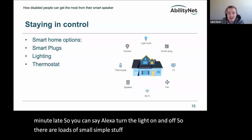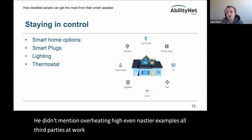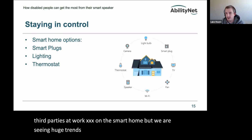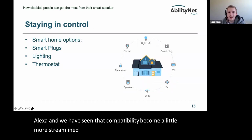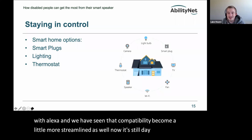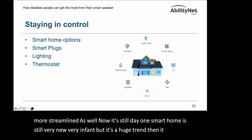We didn't even mention heating, like Hive and Nest, for example. These are all third parties that work with Alexa and the smart home. But we are seeing a huge trend. Loads more brands are working with Alexa, and we are seeing that compatibility become a lot more streamlined now. It is still day one. Smart home is still very new and very infant, but it's a huge trend, and it's a trend that continues to grow. Great, thank you.